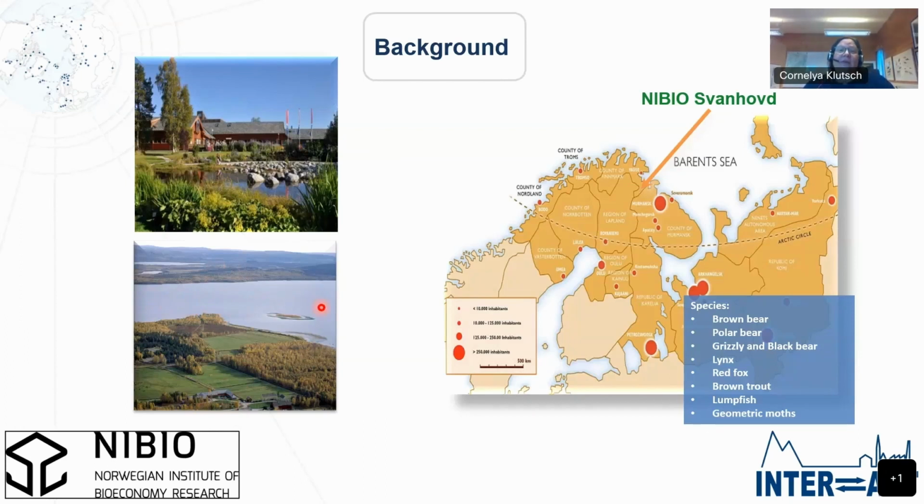And what we are working on at the station is a lot of things related to climate change. So we are about 400 kilometers north of the Arctic Circle, and climate change is happening up here quite quickly, and we are interested to understand the mechanisms behind it, what is changing and why. And I have listed a few species here.